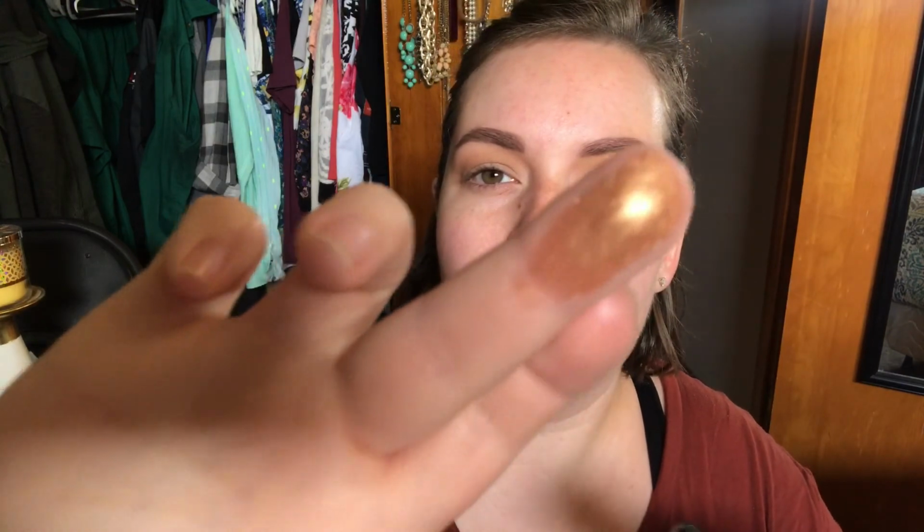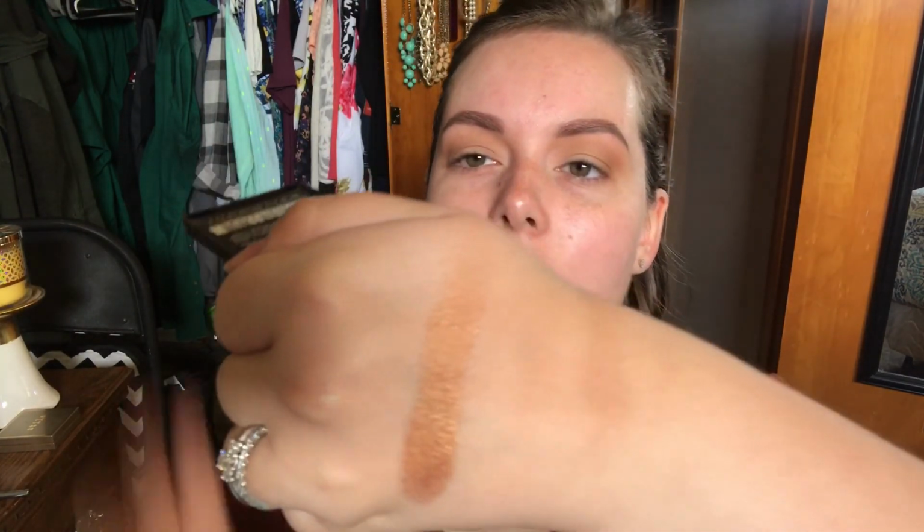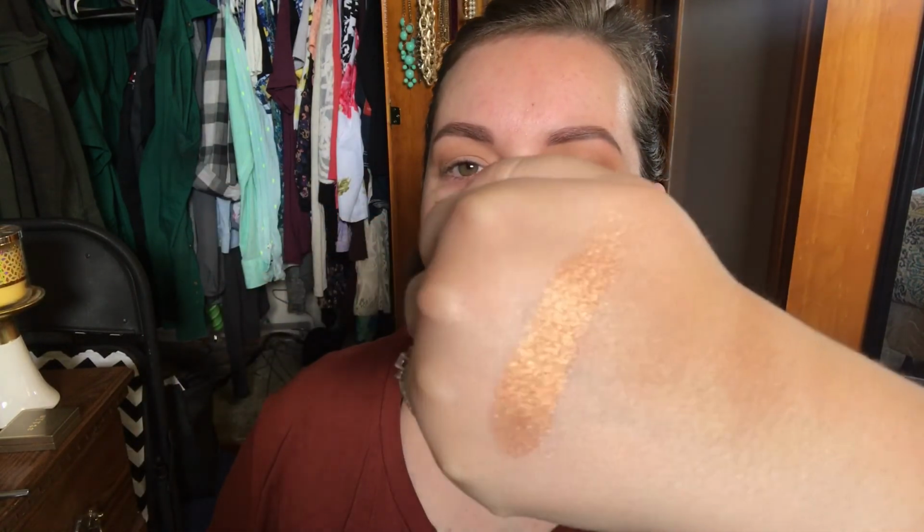Alright, then I'm just going to take a clean kind of fluffy brush and just go over everything before I get ready to add on this gold shade. Alright, so I'm going to show you guys a swatch of this really quickly because it's just so beautiful. I mean, look at that. It's so pretty, and like the quality of these is just absolutely unreal. Because I think that this is about $3 for this, and some places you can find it even cheaper.